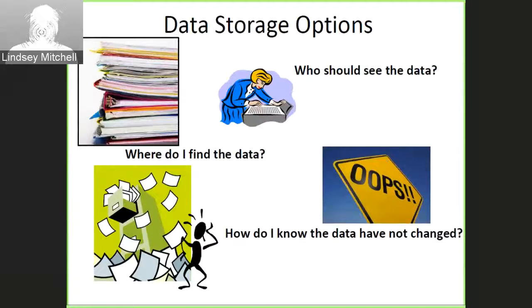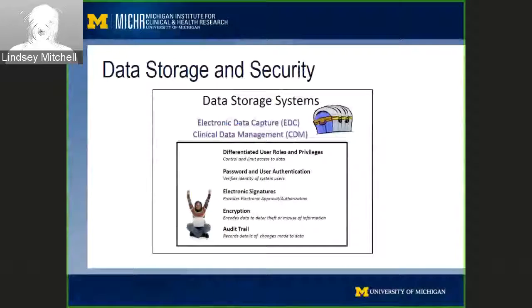So you really need to think about who can see the data, how am I going to find it, how do I know that it hasn't changed. So even if you don't use an electronic system, just be thinking about those things anyways, like how do I protect it with a password, what can I do to make sure that my data are secure.